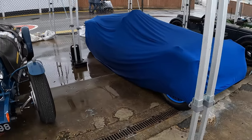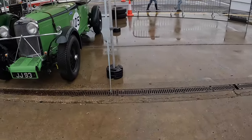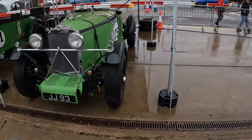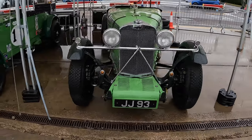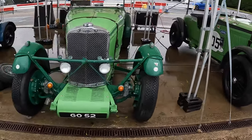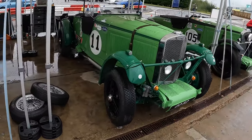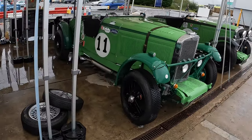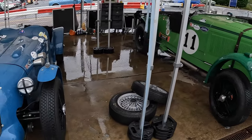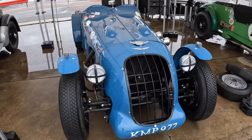Great fun in the dry, and this was the first day, this was qualifying, and as you can see it's very, very wet, and so unfortunately didn't get any video of the qualifying races, but there is plenty of video to come of them thrashing around the track, and these just absolutely wonderful cars.